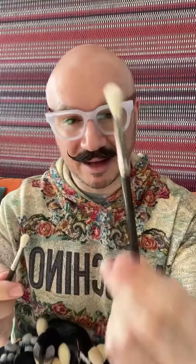I love the synthetic because it's not just synthetic hair. What they've done to make it coarse and slightly fluffy is that the individual synthetic fibres are all slightly split and frayed like natural hair would be. So you end up with the same finish, the same texture of fibre as a real hair, and when you use it, it will act the same way.